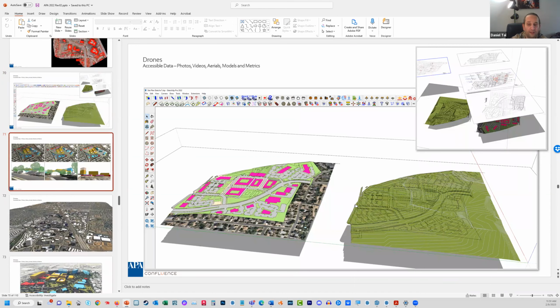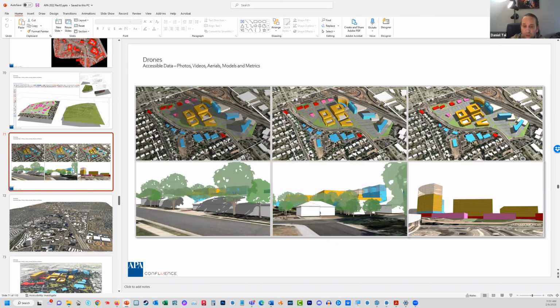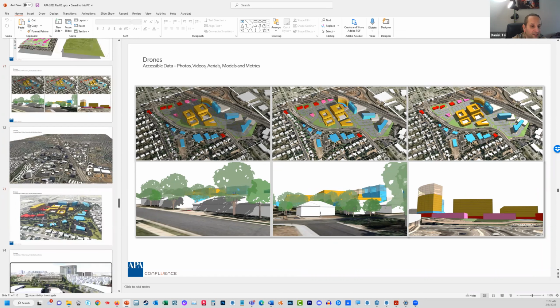And then just as important was the need to do view shed analysis, because the people in this neighborhood were not particularly pleased by having this massive development next to them. And also shadow analysis and study.